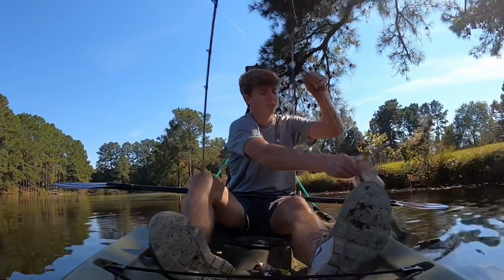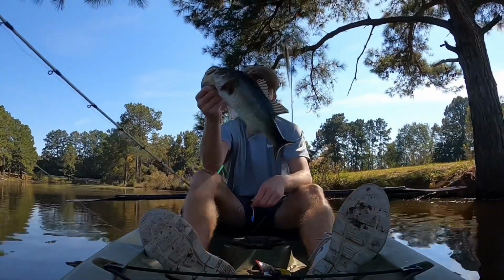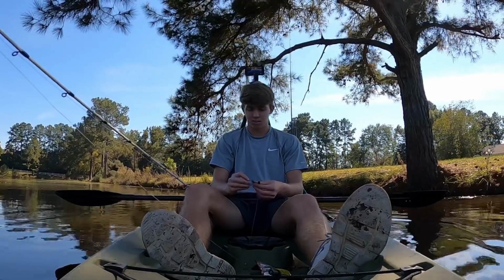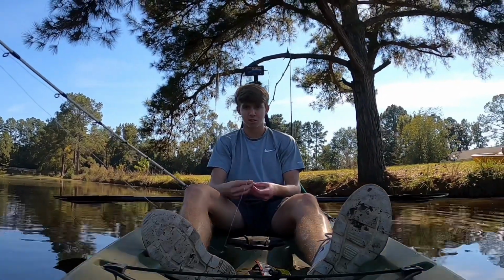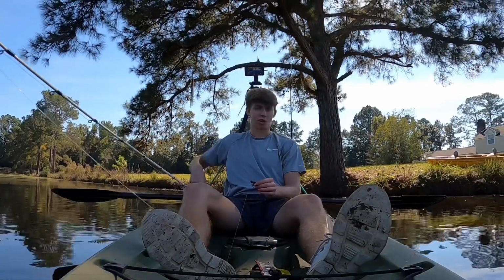That is a long fish. Look at that thing. Fish is super long. He was barely hooked. He was just on there by the pressure. If he would have turned the other way, he probably would have shook off. But fish number 2, I've only been fishing for 14 minutes. Now these baits are starting to look good.